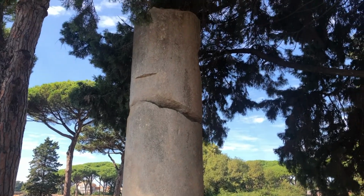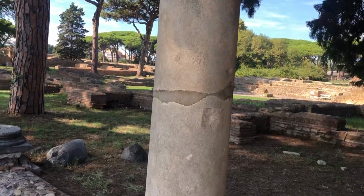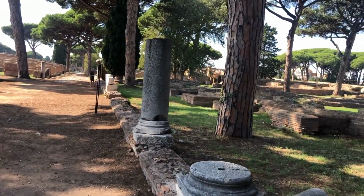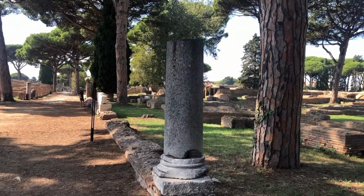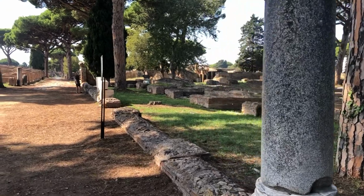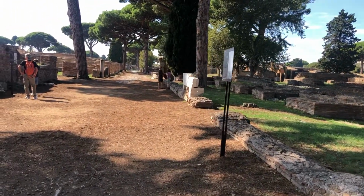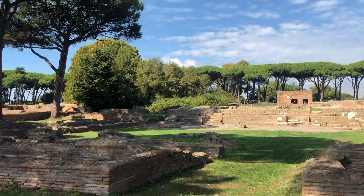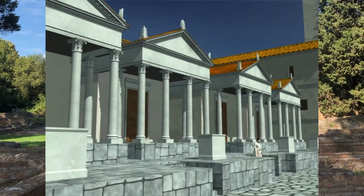And this complex consisted of 4 buildings. These are the temples of Venus, Fortuna, Ceres, and Hope. These deities protected commerce and lay near the river port. They were built by Publius Lucilius Gamala, a magistrate belonging to an important Ostian family.